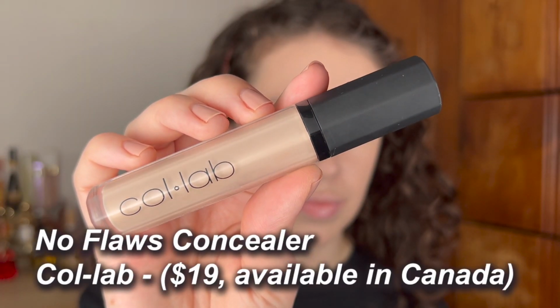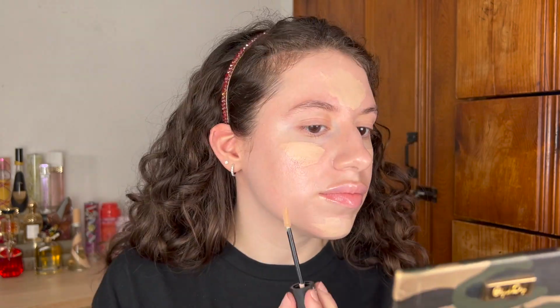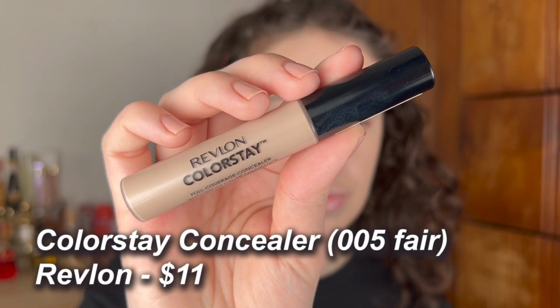I follow my SPF with two concealers and a corrector, and I actually technically have two correctors in here, but the concealers in question are the Collab No Flaws Concealer. It's okay, I'm getting to refamiliarize myself with this because of my project pan. I'll have to revisit my older reviews where I talk a lot more about this, but I haven't been able to let up on the Revlon Colorstay Full Coverage Concealer.